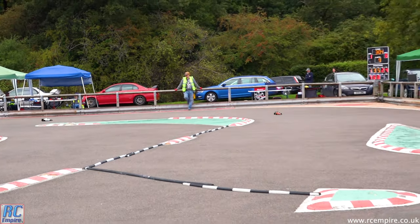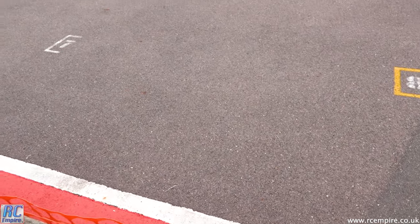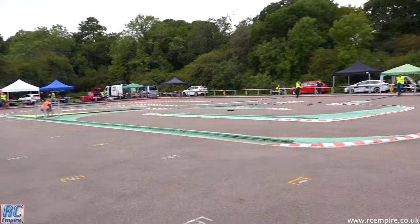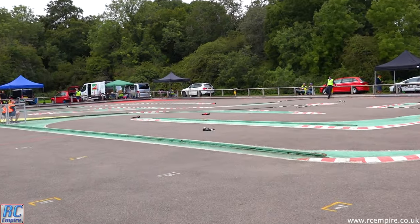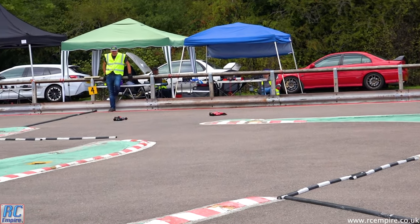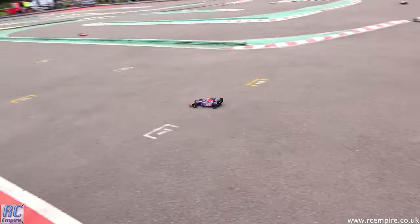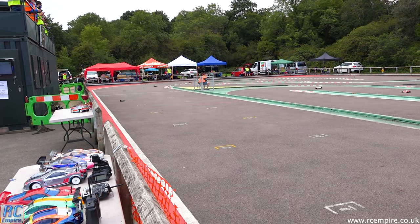So that is the black Sauber with a white front wing. That is now running in our third place car, as our second place car goes over the line and our leader is in front of race control, approaching the fourth place car of Tom.